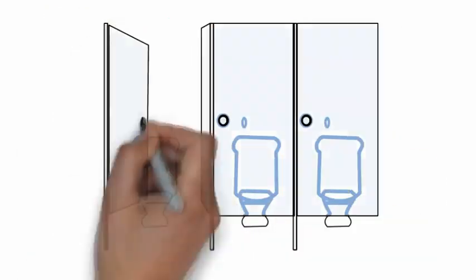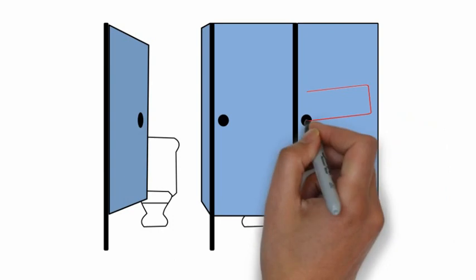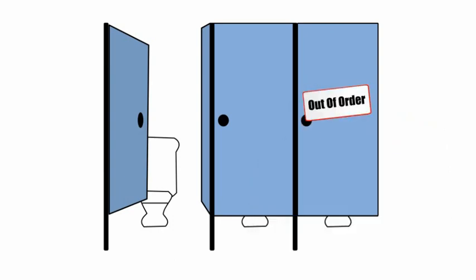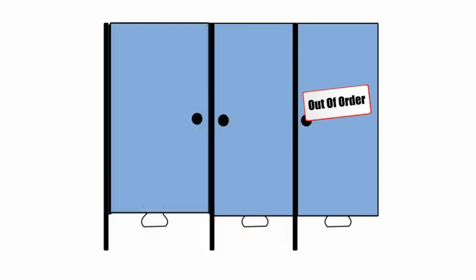Inoperative toilets are reported to your manager, and an out-of-order sign is placed outside the stall door. Toilets are flushed. Stall doors are closed.